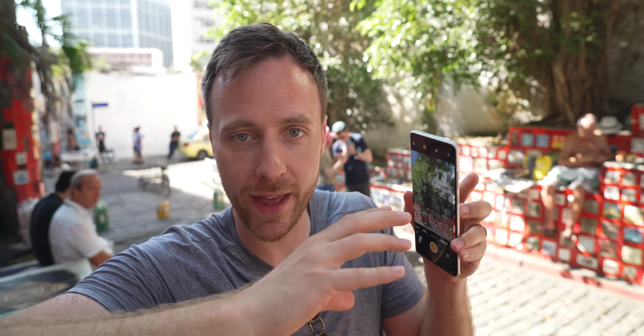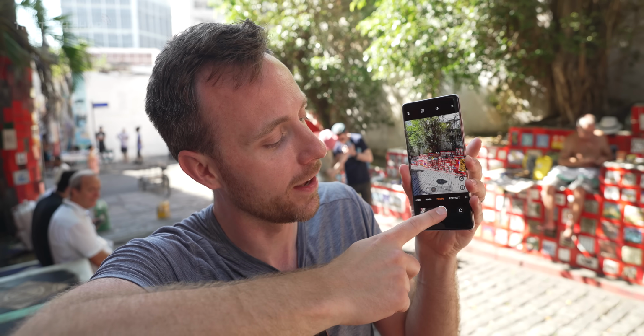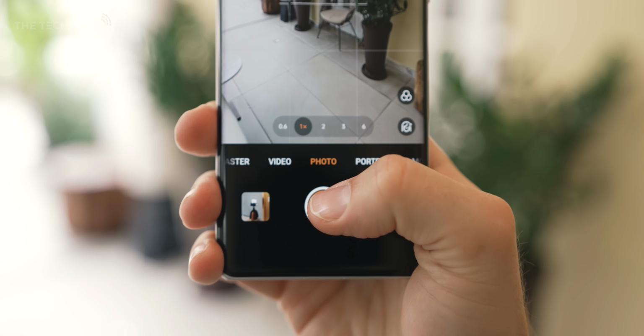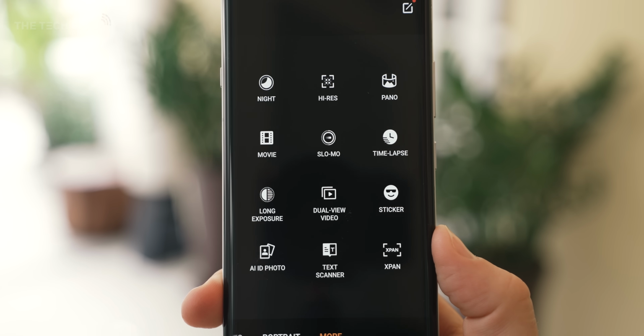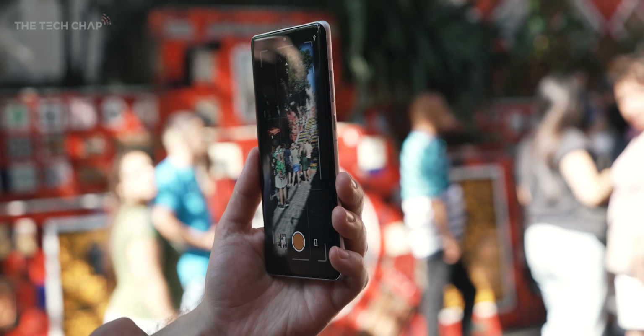As I say, they have also partnered with Hasselblad again, so we're getting their color science and expertise. We're getting the camera UI with that shutter button click and the orange here, but we also get some of the usual modes that you get with an Oppo, including X-Pan, which I think is really underrated.